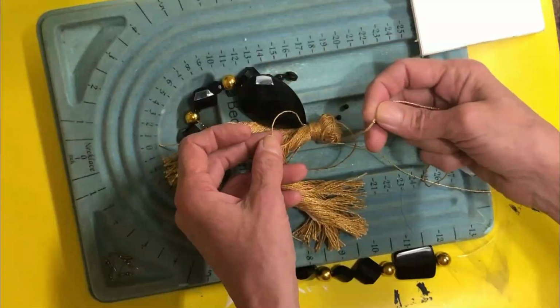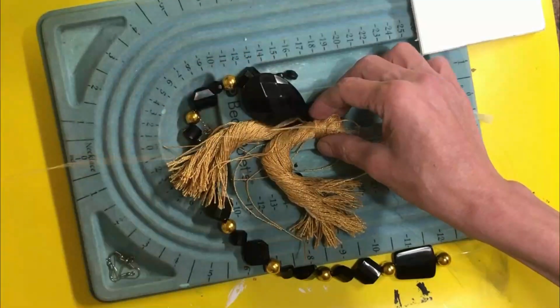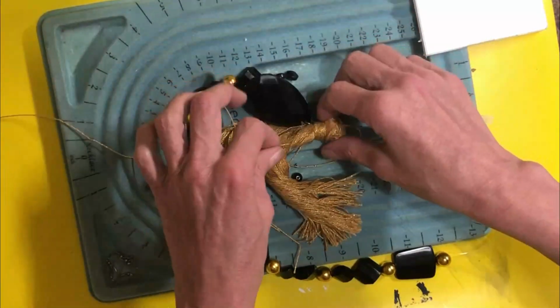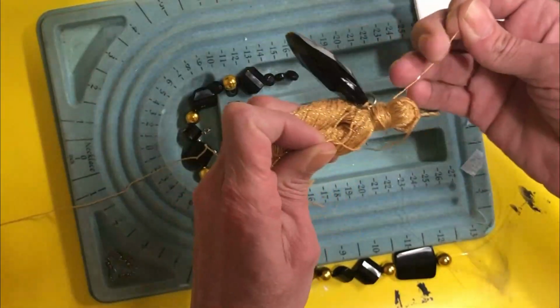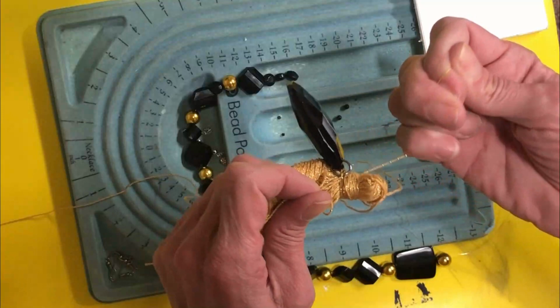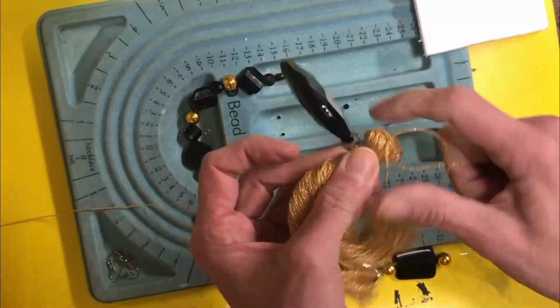Okay, now that you have it wrapped as many times as you want, you're going to take the loose end and feed it through that loop that you were holding with your thumb. And then take the loose end at the top of the tassel and pull tight. This should pull your knot up under the wraps that you just made. And if not, it'll come close to it.